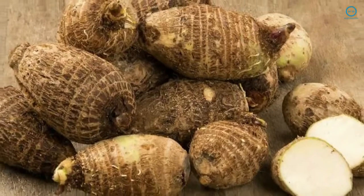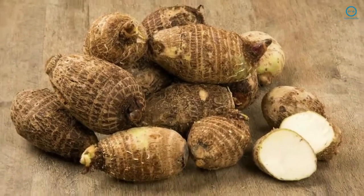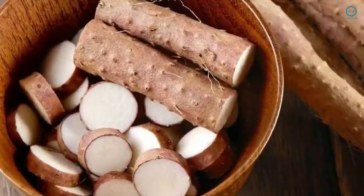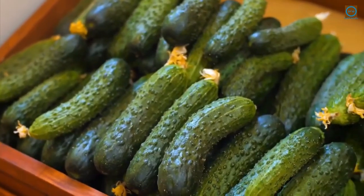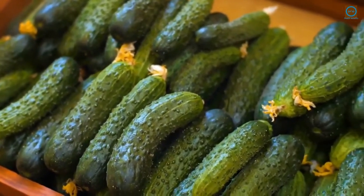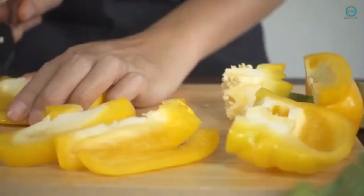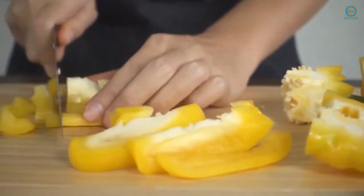Yam. The peel should be firm with small roots coming out of it. Don't pick it if it is wilted or if it is sprouted. Cucumber. Check if the peel is smooth and has an intense green color. Bell pepper. The skin should be firm and shiny. The smaller ones are best since they have fewer pesticides.